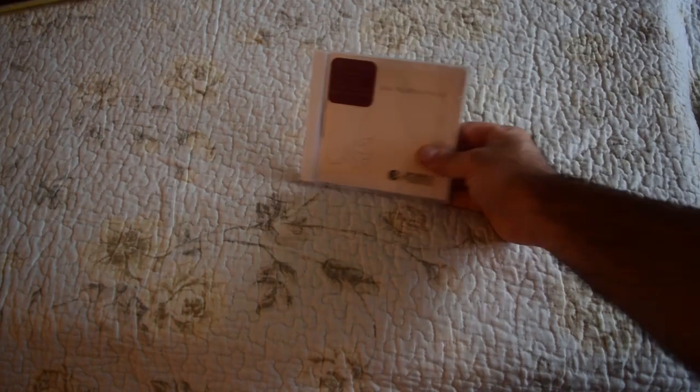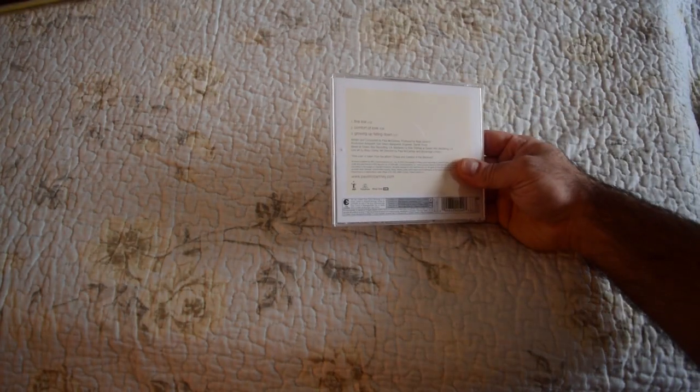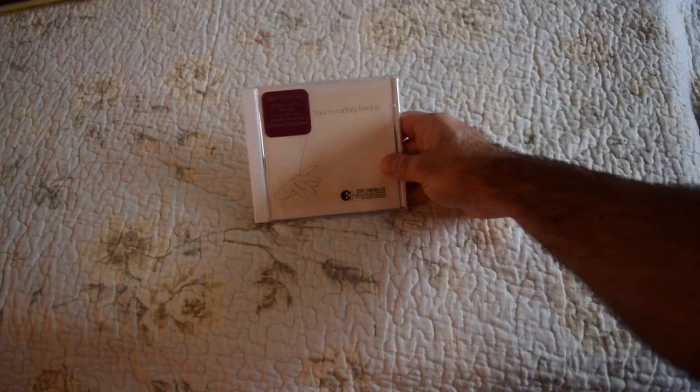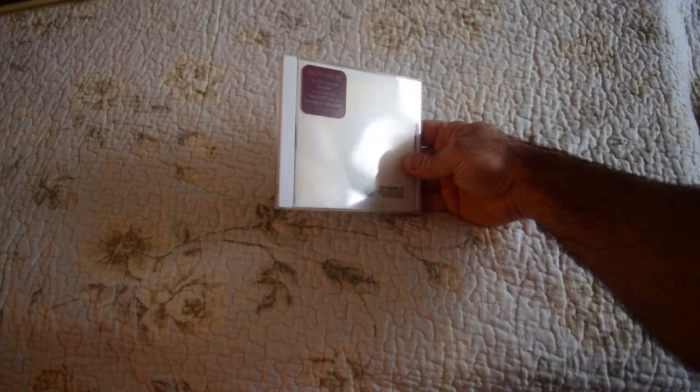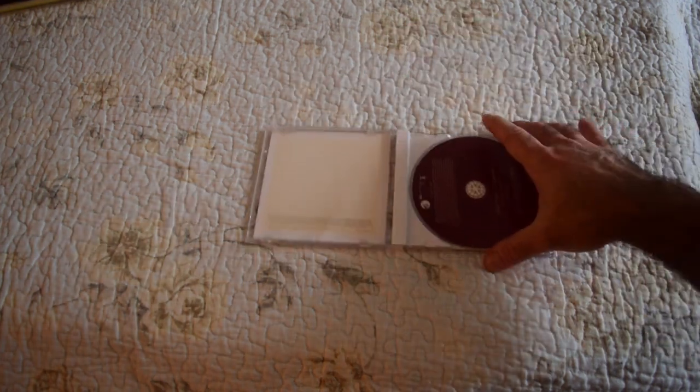And next one, Fine Line. This one has two songs, Comfort of Love and Growing Up Falling Down. Only this version has those songs. So once again, same thing here. You need to have the vinyl version and you need to have the CD version.